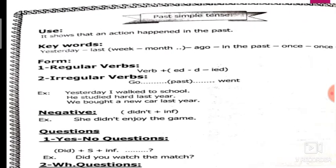Now, let's start our past simple. Past simple shows an action happened in the past. Okay, in the past simple, the action started and finished in the past. So what about keywords? Keywords: yesterday, last, ago, in the past, once upon a time. Yesterday, last week, last month, last Friday, ago, in the past, once upon a time. Okay, what about the form?